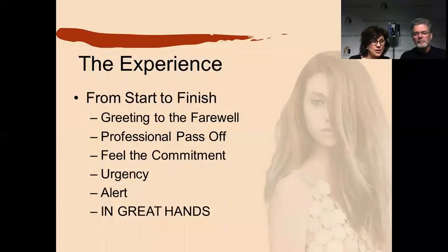All right, so the experience from start to finish, what does it feel like? Because this affects the look too. So from start to finish, the greeting to the farewell, the professional pass off. The feel, the commitment, the urgency, and they want to know, are we alert? Are we ready to go? And are they in great hands? Not just technically, but are they in great service hands?